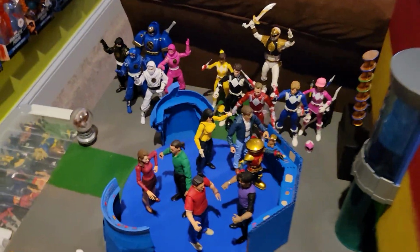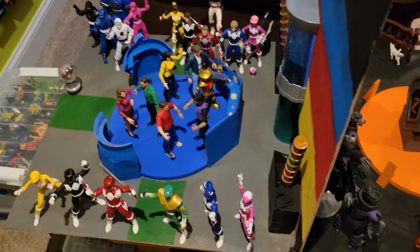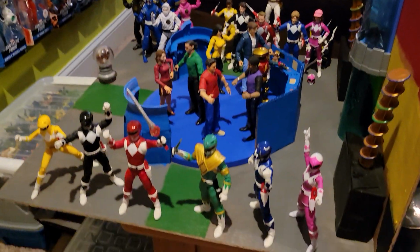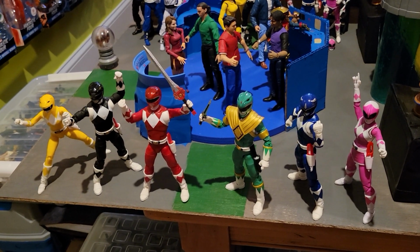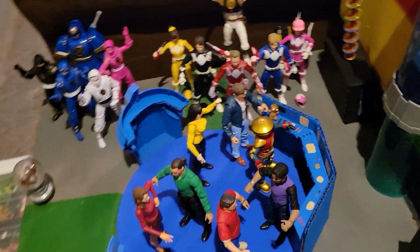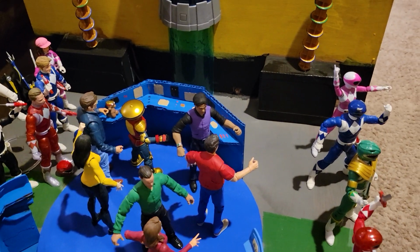Now, if I turn around here, you're going to see that behind them is my Command Center diorama that I made. I made this thing, I think it was last summer. I don't think it was, 2 summers ago. So, what I have here is my Mighty Morphin Lightning Collection Rangers. And they've actually stolen the Blade Blasters from the Legacy Rangers. So if you notice, my Legacy figures did not have their Blade Blasters because the Lightning Collection figures have them.